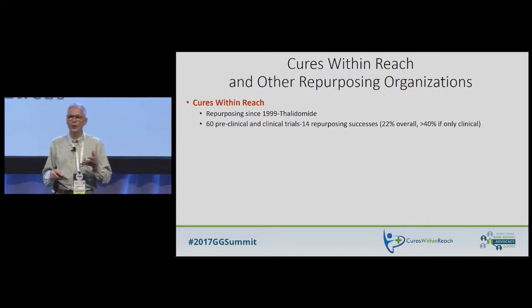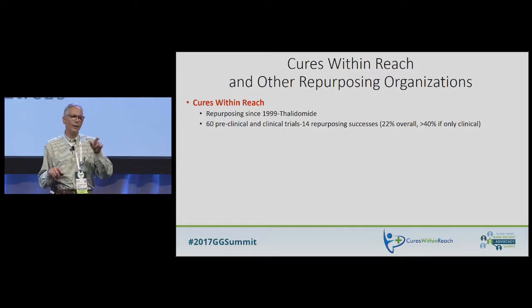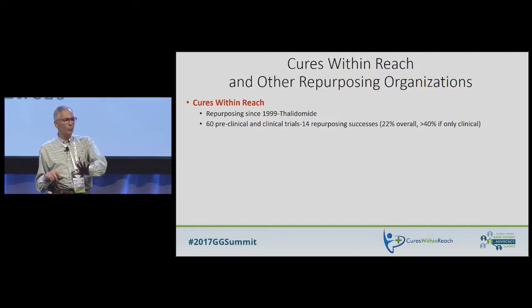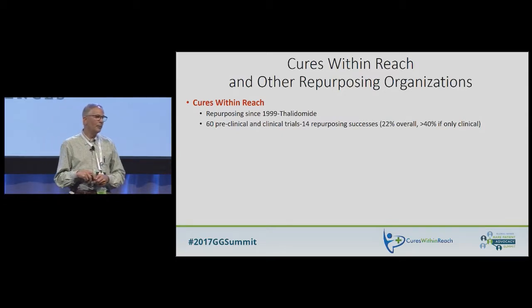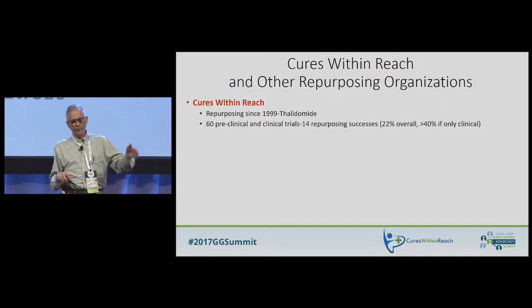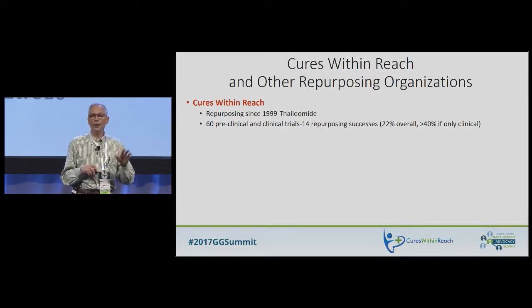So I want to talk a little bit about our organization. We've been doing repurposing since 1999, when we funded the first clinical trial repurposing the drug thalidomide for the rare blood cancer multiple myeloma. In the end, we and others who funded that research were able to help prove that thalidomide significantly improved the outcome for those patients. And in 2005, thalidomide got market approval for a new indication for multiple myeloma. In the last 12 years, hundreds of thousands of myeloma patients have taken thalidomide. Celgene, the company that made that drug, has now made lenalidomide and pomalidomide and many other derivatives of thalidomide that are helping other rare blood cancers.